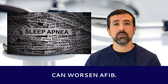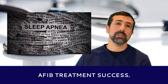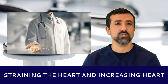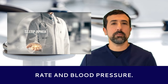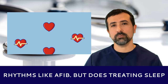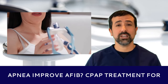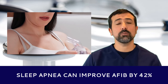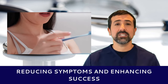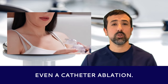Untreated sleep apnea can worsen AFib, while treating sleep apnea can enhance AFib treatment success. Sleep apnea changes heart structure and function, straining the heart and increasing heart rate and blood pressure. This strain can lead to abnormal heart rhythms like AFib. But does treating sleep apnea improve AFib? CPAP treatment for sleep apnea can improve AFib by 42%, reducing symptoms and enhancing success rates of AFib procedures like cardioversion or even a catheter ablation.